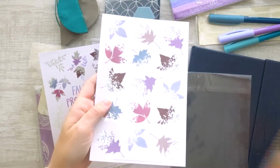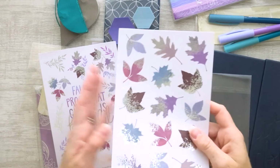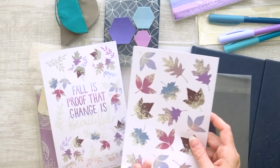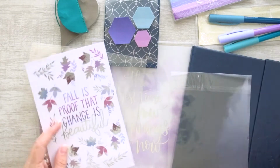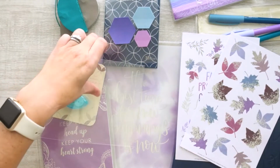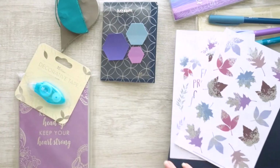Now we've got the same leaves, same foiling pattern, but silver and cool tone leaves. Oh, I'm really hoping that means there's going to be a new fall cover coming out that coordinates with this. Doesn't always work that way, but it would be really nice if they came out with one because I would buy it.